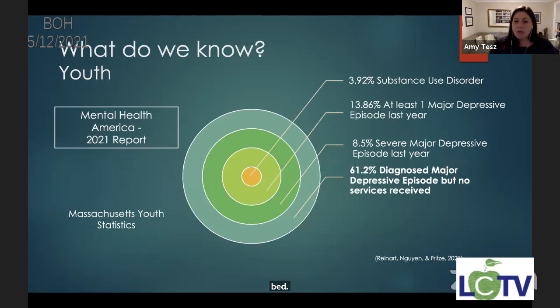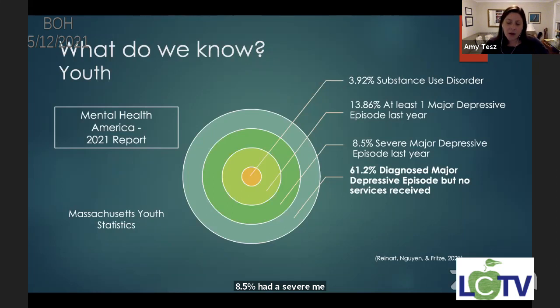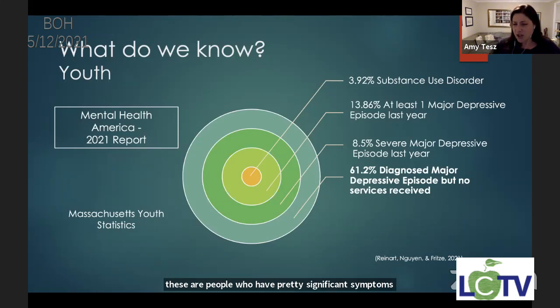Mental Health America reports yearly data, and they break it down by state. So we know that for 2020, about 4% of youth had a substance use disorder diagnosis. About 14% had at least one major depressive episode in the last year. 8.5% had a severe major episode in the last year. So these are people who have pretty significant symptoms of depression as well as suicidal ideation.